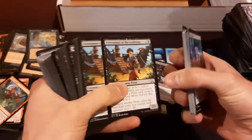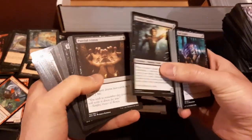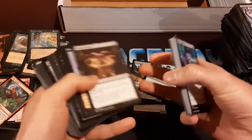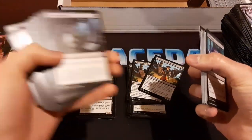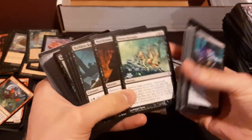Okay. I usually take out all of the four-of-a-kind. So I don't know what Pitiless Plunderer is at right now. I believe it did get up to $15. So if it's still at 15, then that's like, what, close to $100, or about $100 in just Pitiless Plunderers. It's pretty crazy.